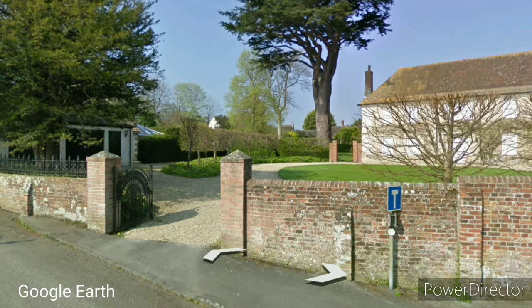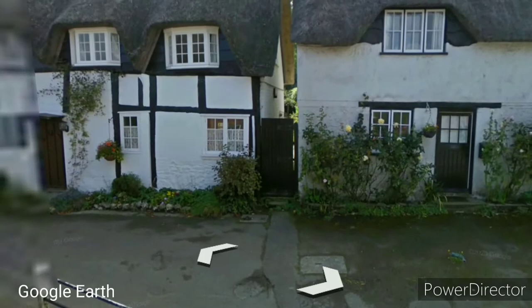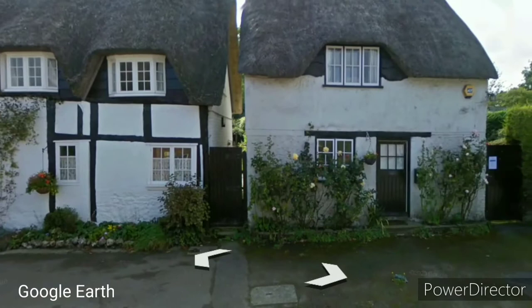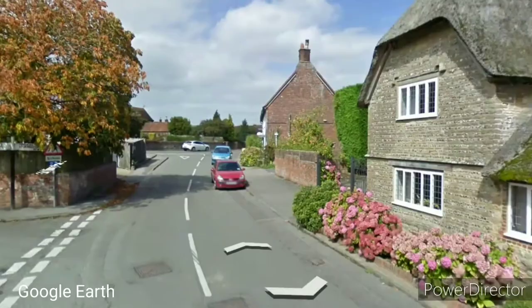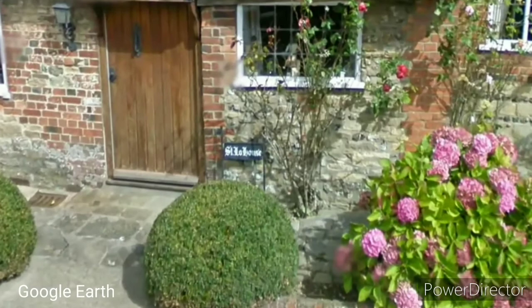Further on round the corner, and we come to probably the oldest houses in the village. They're dated from just before the farmhouse opposite, which is called St. Lowe's. This house was built in 1638.